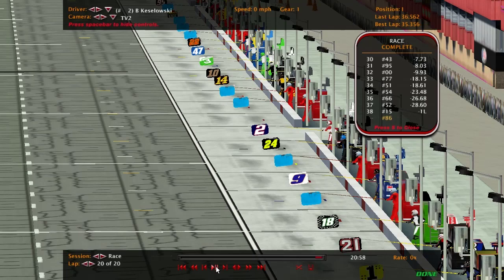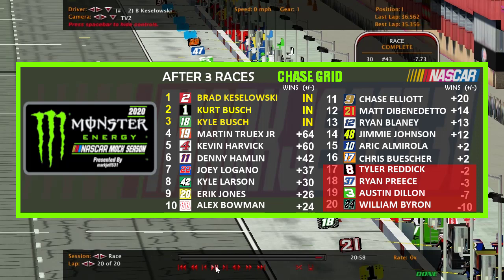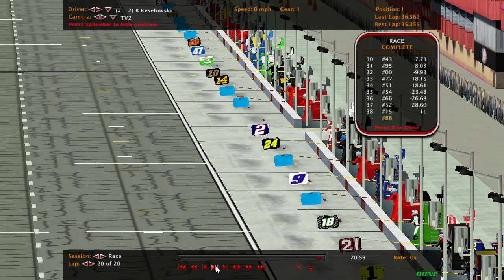Take a little look at the chase grid. We have the Busch brothers, Kurt and Kyle, and now Brad Keselowski will add his name in yellow as the drivers with a win this year, and that will be running for a title here in 2020. All 3 are former series champions of the series. First guy on the outside looking in, Tyler Reddick in the Yates. We will continue our battle for the playoffs next week at Phoenix.